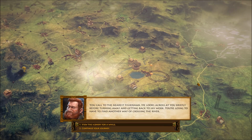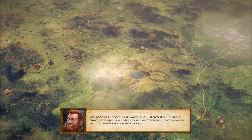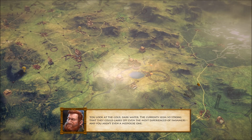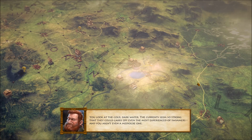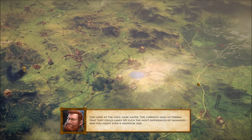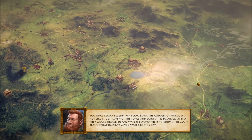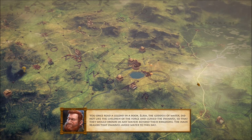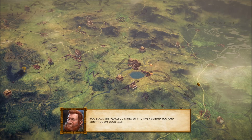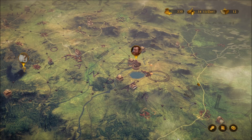Well, that's not cool. Well, let's view the scenery for a while then. You look at the cold, dark water. The current seems so strong that they could carry off even the most experienced of swimmers, and you aren't even a mediocre one. You once read a legend in a book. Elria, the goddess of water, did not like the children of the forge and cursed the dwarves, so that they would drown in any waters beyond their kingdoms. The main reason that dwarves avoid water to this day. You leave the peaceful banks of the river behind you and continue on your way.